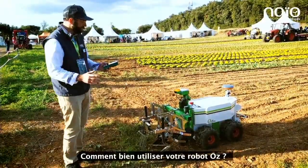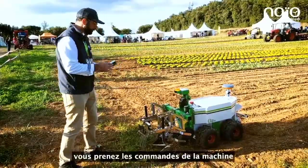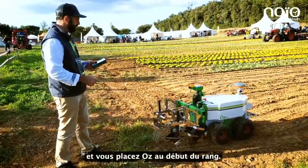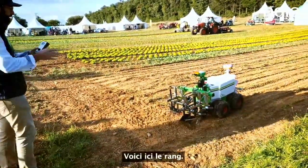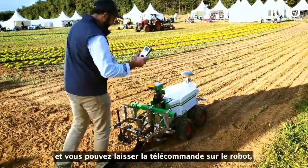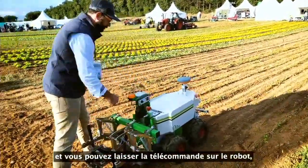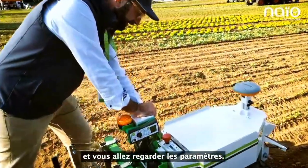So how to start to use well your robot Oz? First, with the remote control, you take the lead of the machine and you put the robot at the beginning of the row. So here is the plot, the robot is facing the row, and now you can leave the remote, you put it on the robot, and we are just looking at the setting.